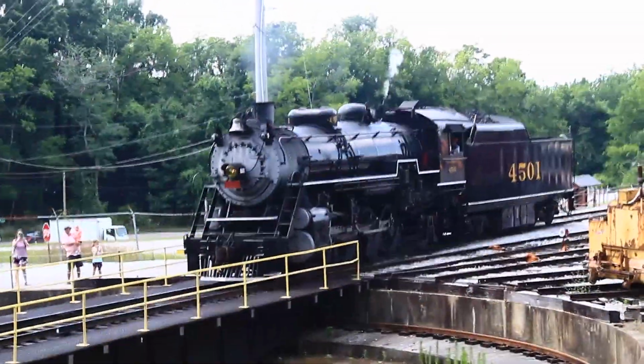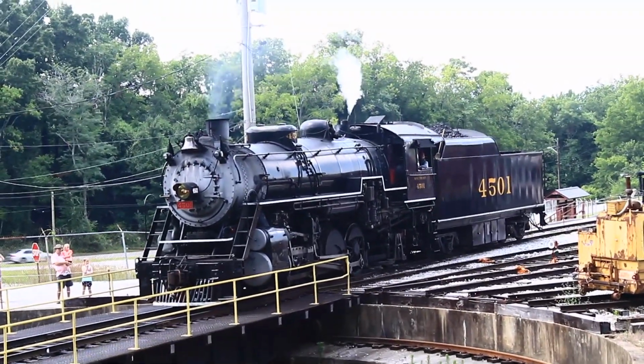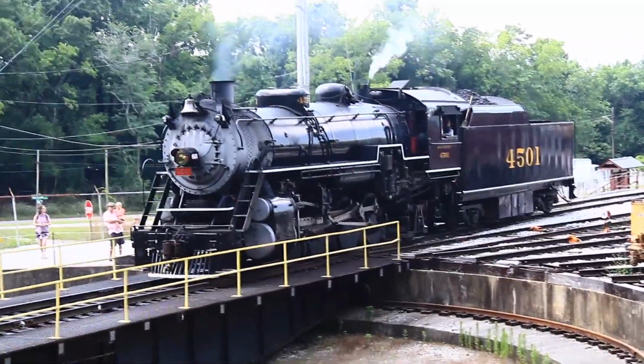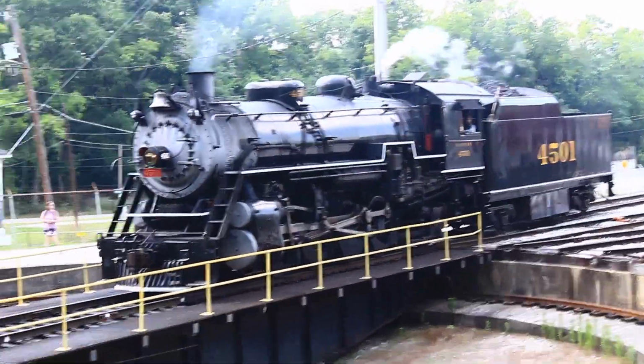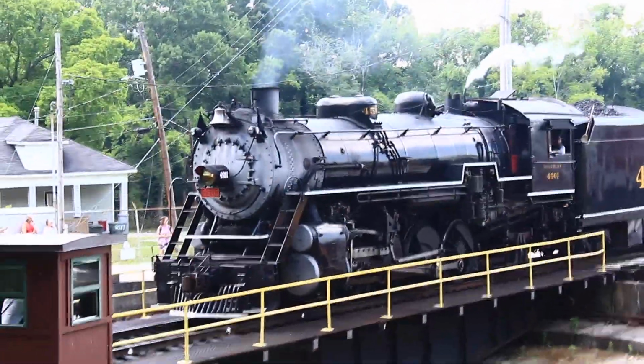But once again, this table is 80 feet long. Our locomotive is 85 feet long. So our engineer cannot see his balance point. So our conductor is going to pop him down to a stop to where his balance point is located. Once again, 85 feet of locomotive, 80 feet of turntable. So please make sure you stay behind that yellow line at all times.